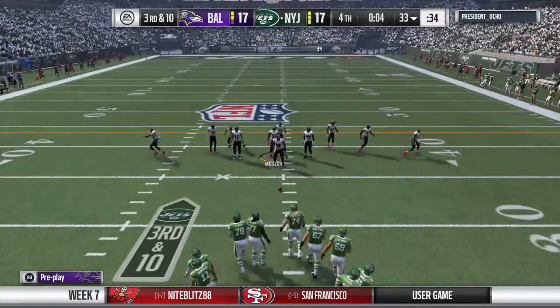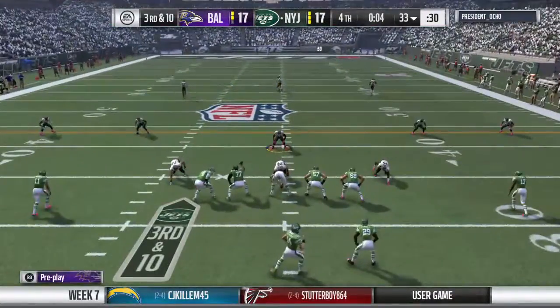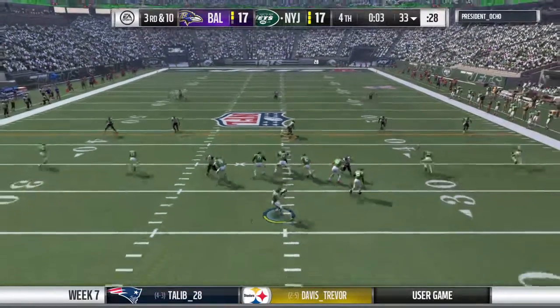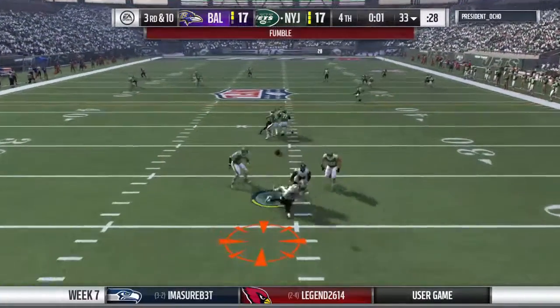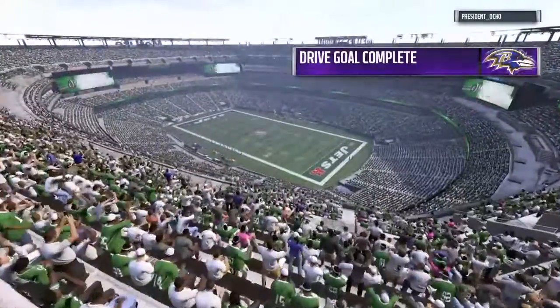Incomplete pass on 2nd down. Let's see what the offense draws up here on 3rd. Here's Fitzpatrick. Now Fitzpatrick hit. It's out. He lost the football. It's a little teaching moment here.